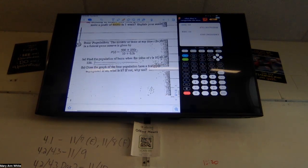This one's talking about a bear population. It says the number of bears at any time t in years in a federal game reserve is given by this equation right here. P equals 500 plus 250t over 10 plus 0.5t. Find the population of bears when the value of t is 10, 40, and 100. How do we do that? Just plug it in for t.